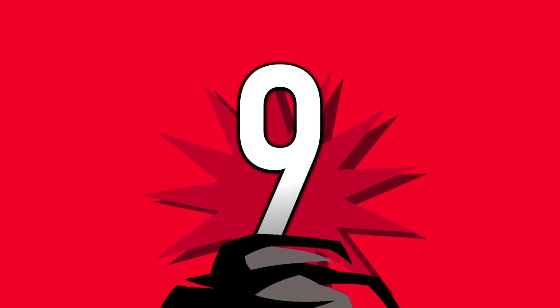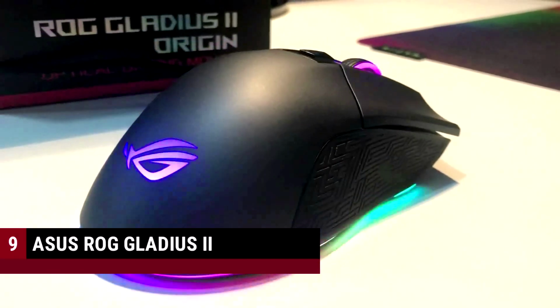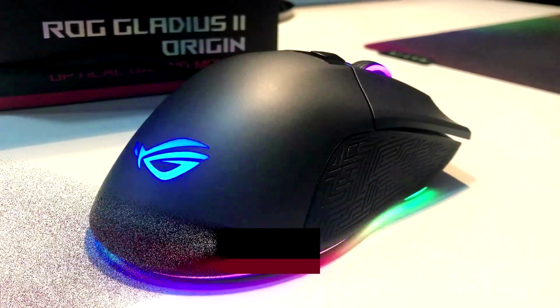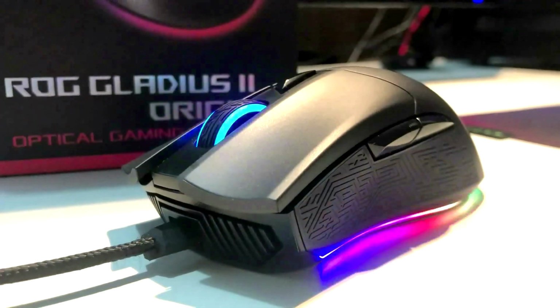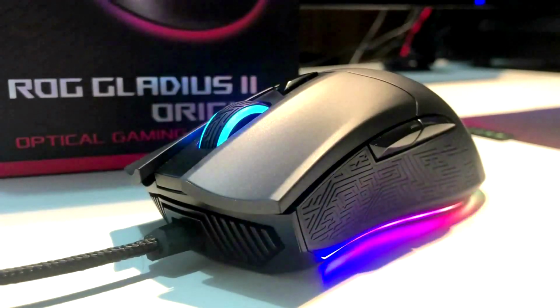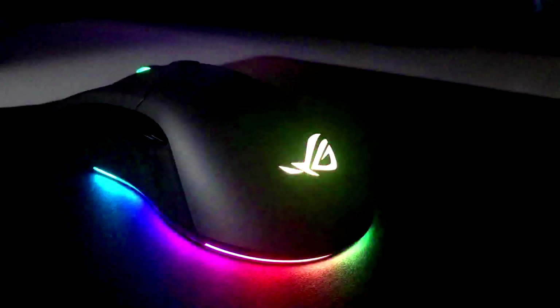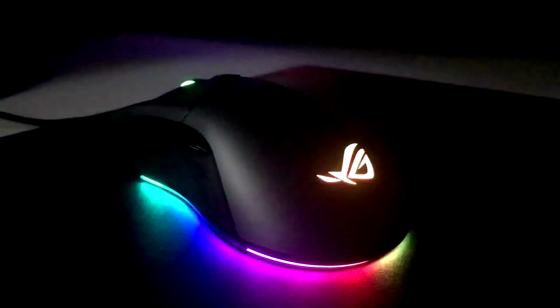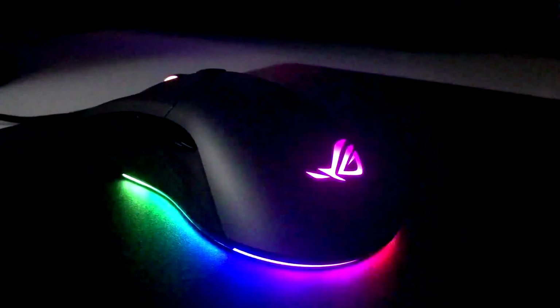Next up at number 9 is the ASUS ROG GLADIUS 2. ASUS's Republic of Gamers brand is known for releasing dependable and reliable gaming peripherals. The GLADIUS 2 is living proof that their reputation is entirely deserved. At first glance, it might not look like much, but once you take a closer look, it becomes quite apparent that this mouse was designed for an optimal gaming experience.